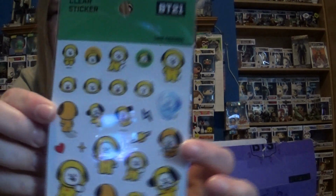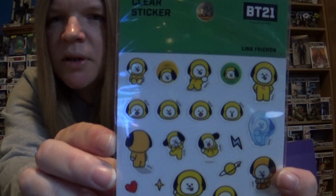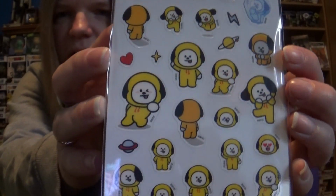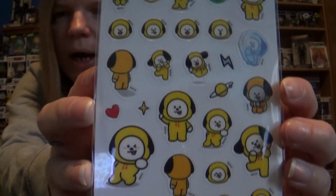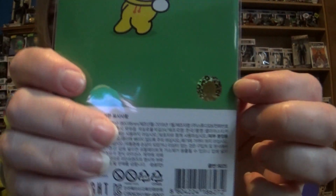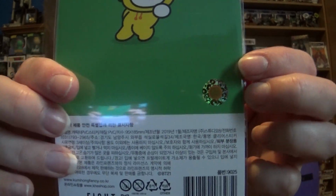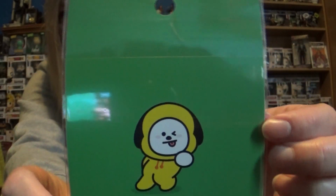So the first thing I got was the official BT21 Chimmy stickers. I think these roughly come in about £3 to £4 a sheet, because they are official BT21. It even has the Line Friends hologram on the back, which is what you look for when you're purchasing official BT21 stuff. So those are the stickers with Chimmy.